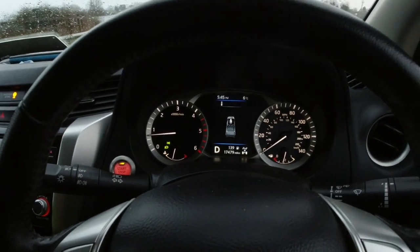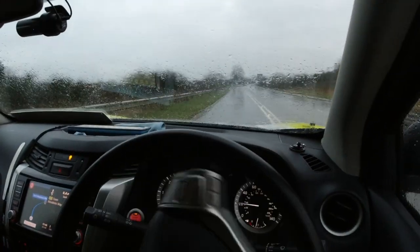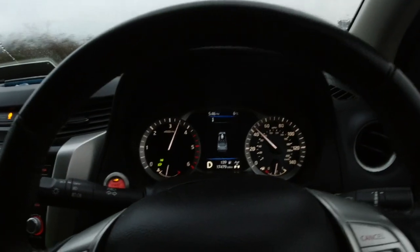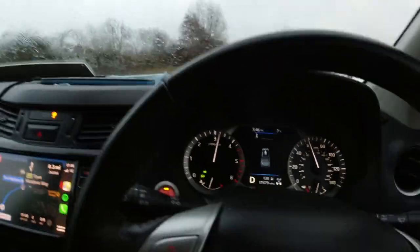Update, I've just pulled over and I've got to a safe place where I wouldn't mind breaking down, not that I do, and it has reset itself. So yeah, happy days. And we have full power again. So I don't know what that little paddy was for, but yeah, we're all good.